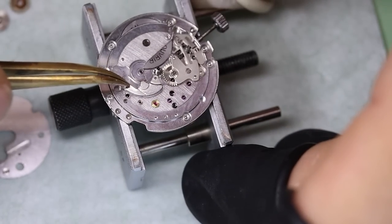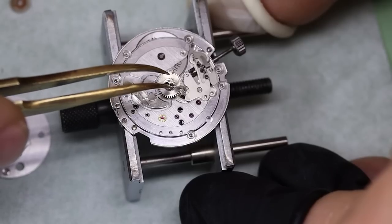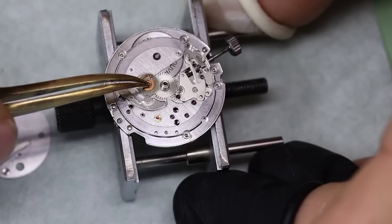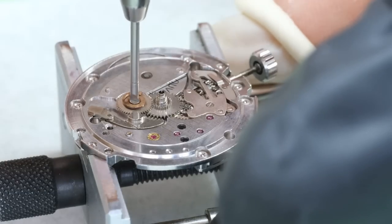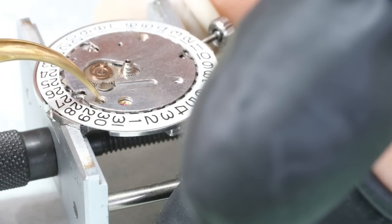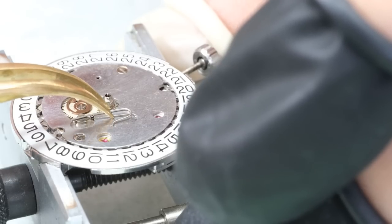So with the automatic module in place, we can then flip the movement over and put in the calendar works. Now the calendar works in this watch are really, really well done in my view. Maybe one of the best implementations of instant changeover. Back in the day, and this is a 50-year-old watch, or a little bit more than that even, there were not a lot of watches that had instant flip over. And the way it's done in this one is very cool, I think.